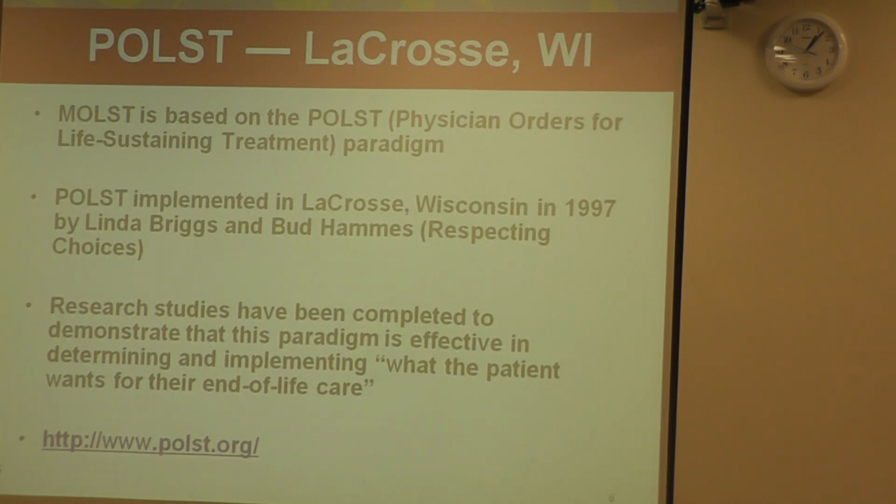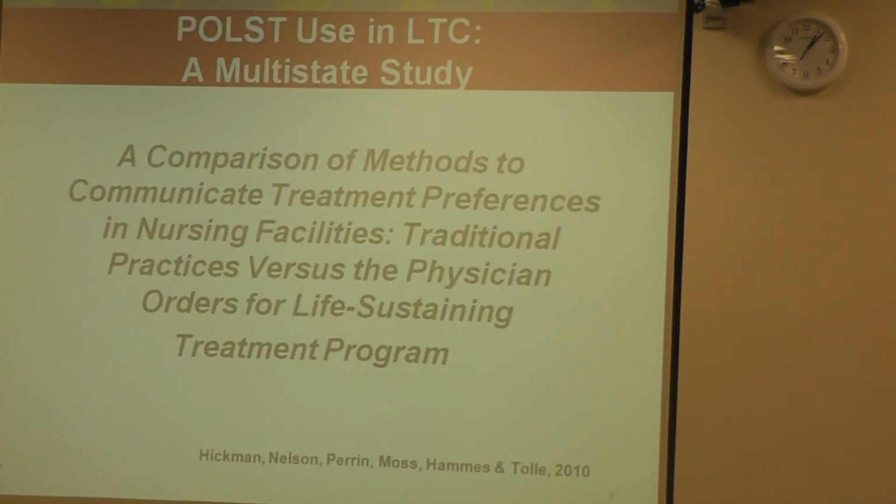Research studies have been done to demonstrate that the paradigm is not only effective in determining what the patient wants, but also what they receive. And if you guys are interested in looking it up, there is a MOLST website at www.molst.org that you can look at. So let's look at the first research study. The name of the study is A Comparison of Methods to Communicate Treatment Preferences in Nursing Facilities, Traditional Practices versus the Physician Orders for Life-Sustaining Treatment program. Okay, short title, succinct, real easy to find, right?